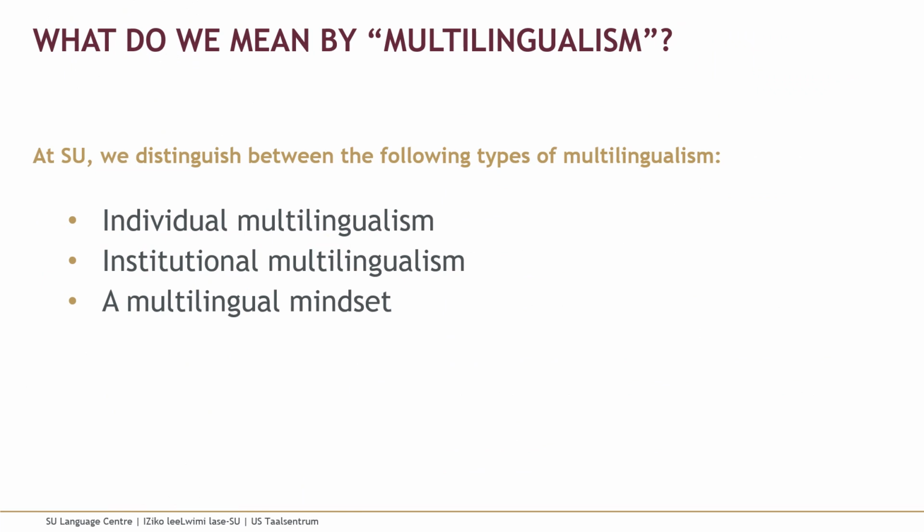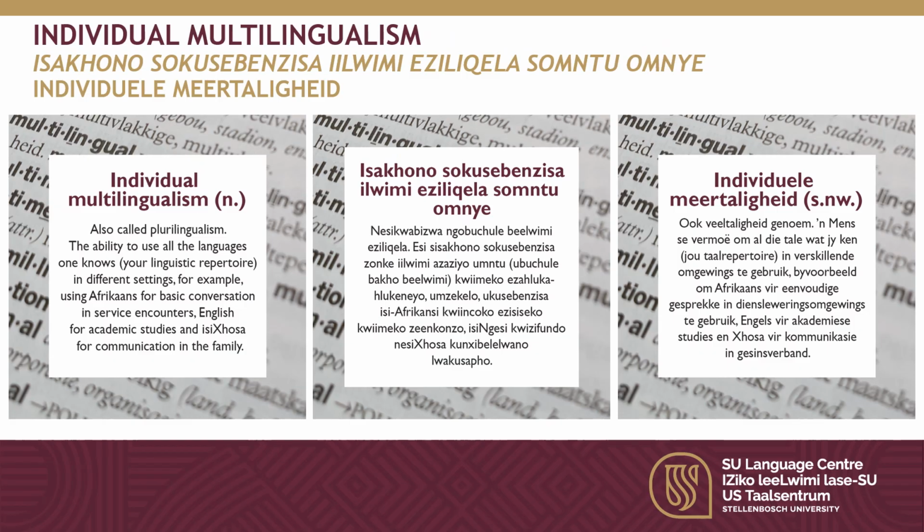Now, what do we mean by multilingualism? At Stellenbosch University, we make a distinction between the following types of multilingualism. We have individual multilingualism, we have institutional multilingualism, and we have a multilingual mindset. Individual multilingualism refers to your linguistic repertoire. That is, the languages you speak. If you want to increase your individual multilingualism, you need to learn more languages. The fact that you don't speak all the languages you know equally well doesn't matter. They all count. Each and every one of those languages introduces you to a slightly different way of being. It adds more texture to your life, and it helps you to connect with more people.